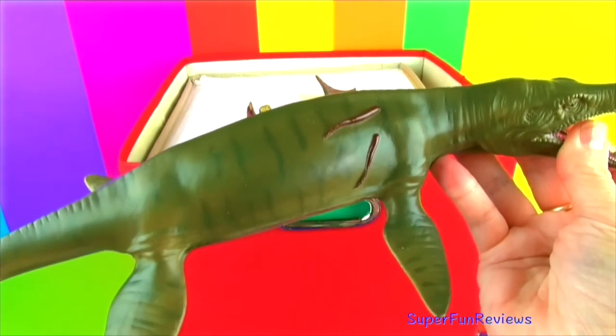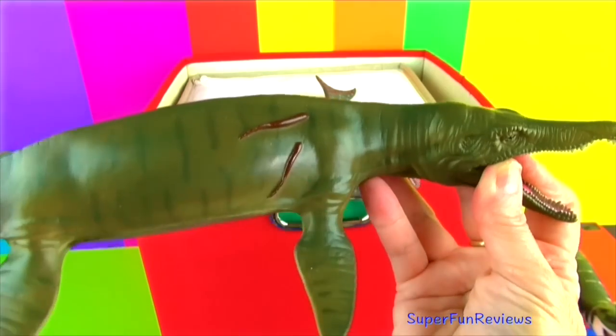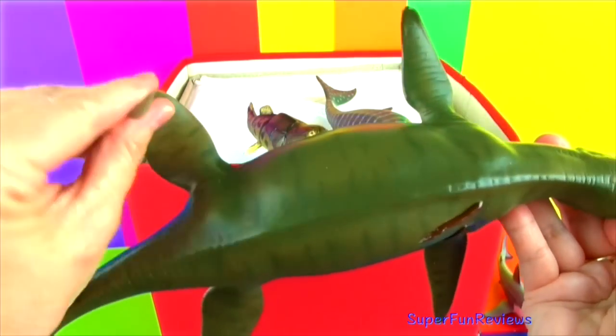Plesiosaurus was a meat-eating reptile. Mosasaurus was their greatest enemy. They breathe air through their nostrils on the upper front of the head by surfacing. It has a very soft hide.